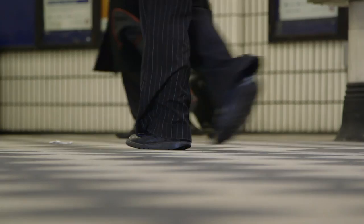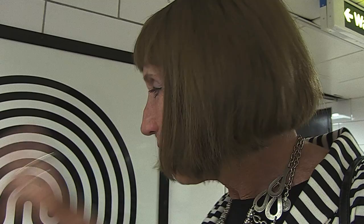It actually looks like the underground to me. Massive lines, and which one do I take?